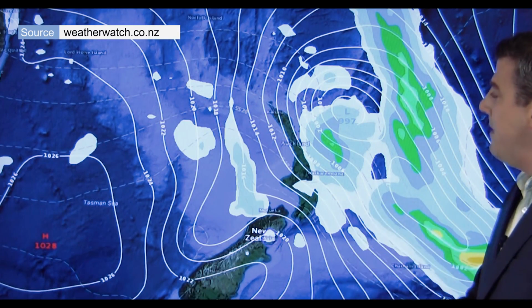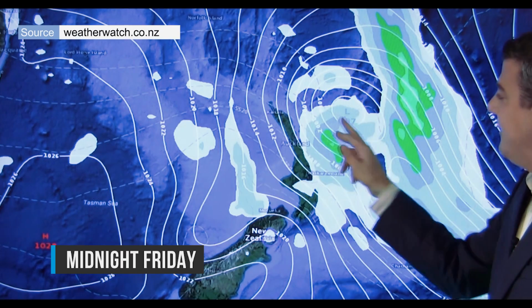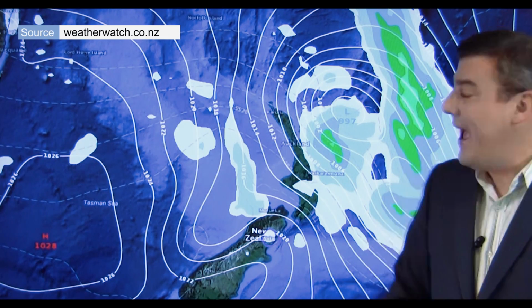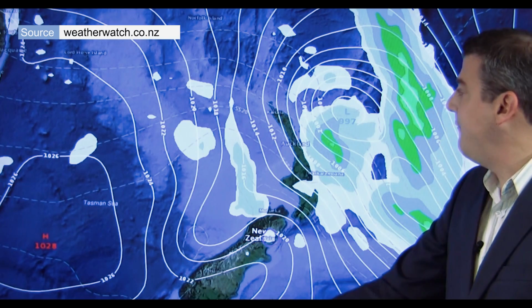Hopefully the wind won't be too much of a concern, but the wind might be more of a concern as we move through to midnight Friday. This is the midnight Friday setup. So the low is east of Northland. It's deepening still. Big strong winds now coming through. There could be gales in some areas. And the rain, very heavy around eastern areas, but it is starting to move out to sea. And that colder wind around the South Island keeps things mostly dry for you.